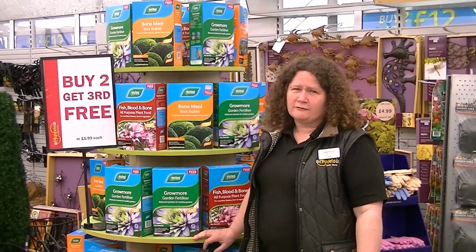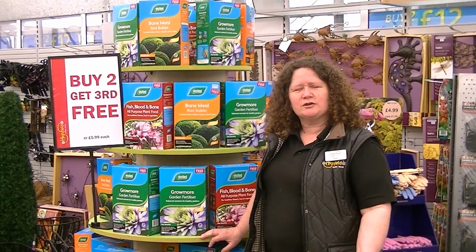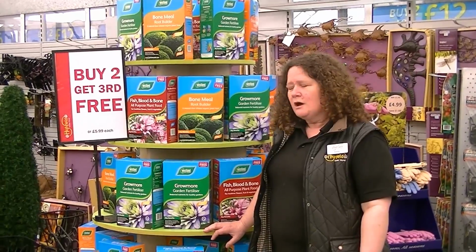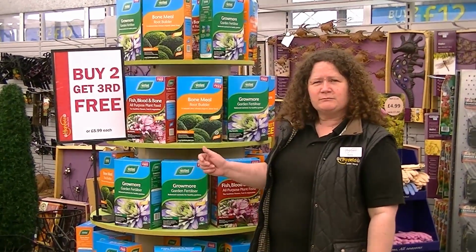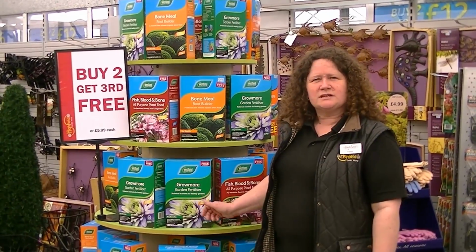If you feel you've got enough organic matter within your garden but want to do a little light fertilising when you're planting your plants, we've got an offer on at the moment, buy 2 get a third free, on our Grow More, Fish Blood and Bone or Bone Meal. It's a 3 kg box and it really is quite a good deal.